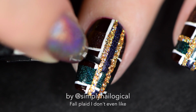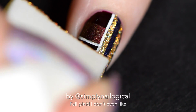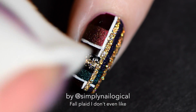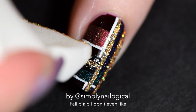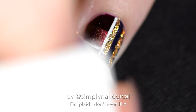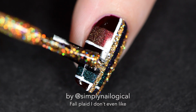Now let's add some more gold glitter lines going the other direction. Oh, using a sponge here is way too risky. I definitely do not recommend this. In fact, I shouldn't even be showing you this footage. But then my videos would be like all other nail art tutorials where you watch the video and then you're like, I didn't actually see how you did that. I'm just gonna use the regular brush to paint it on because I'm too scared.